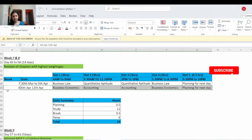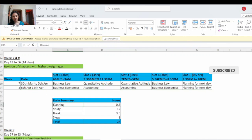Next week number 8, 6th April to 12th April. Here in slot 1 and slot 4 you will study business economics, and in slot 2 and slot 3 you will study accounting. And in slot number 5 again you will be planning as to what topic to study the next day. So in week 7 and week 8 this will be your daily plan. So planning time is 0.5 hours, study time is 12 hours, break will be 3.5 hours, and sleeping time again is for 7 to 8 hours.